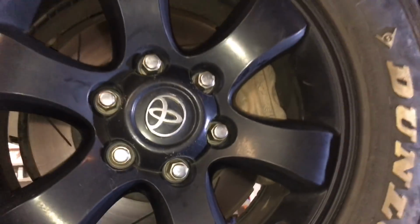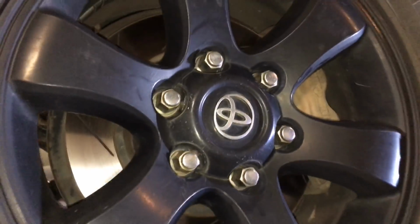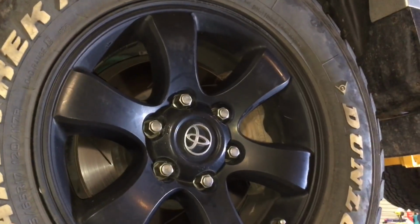Not a massive amount of play in it, right? I'll give you, it's about a millimetre. So it's early days. So there is a slight noise, there is a slight bit of play there.